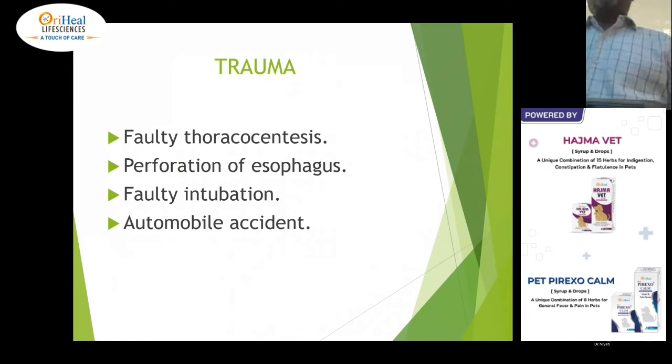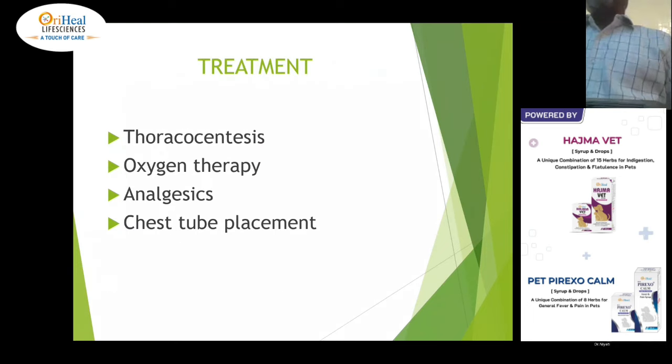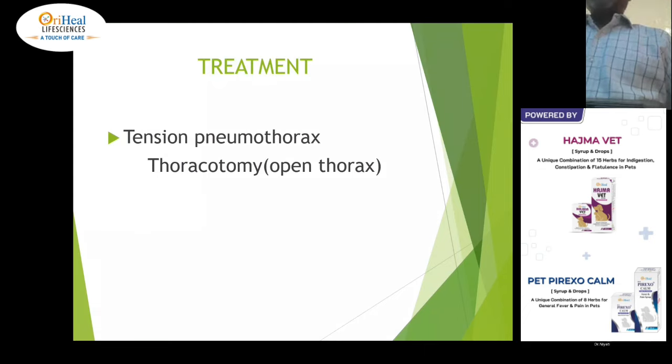Usually faulty thoracocentesis is a cause, because, as I told you, once you put a needle in and the fluid is totally drained, the lungs expand and then get torn. Perforation of the esophagus by foreign bodies is also a possibility. Faulty intubation, automobile accident, then spontaneous pneumothorax, emphysema, migrating foreign body, lung tumor, all these things can cause pneumothorax. Treatment is thoracocentesis, oxygen therapy, analgesics, and chest tube placement. Tension pneumothorax, we really don't know exactly what it is. Inspired air goes from the alveoli into the chest cavity, and the only way to treat is to make a thoracotomy, open the pneumothorax, and then relieve the tension in the chest.